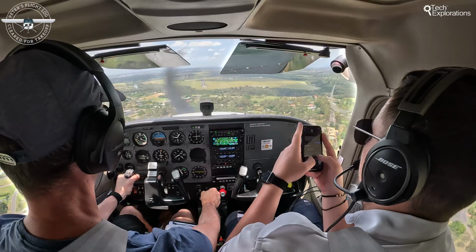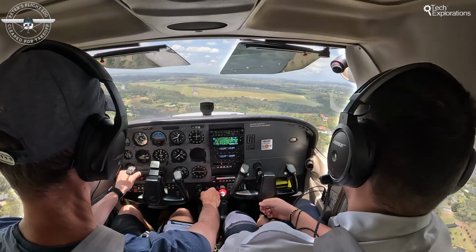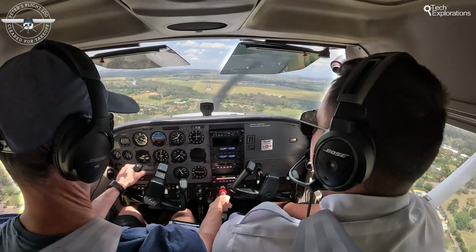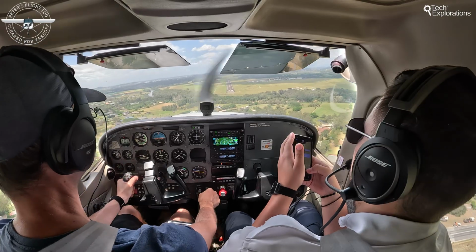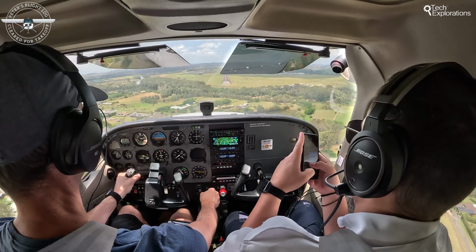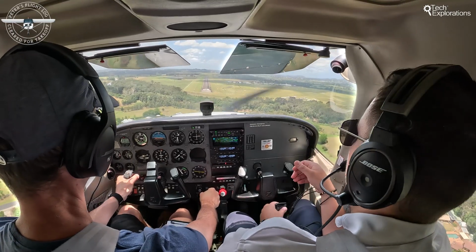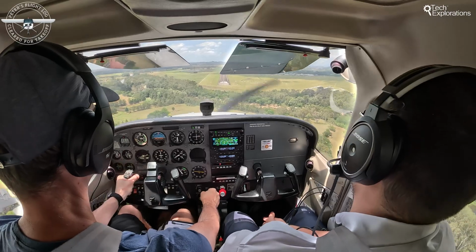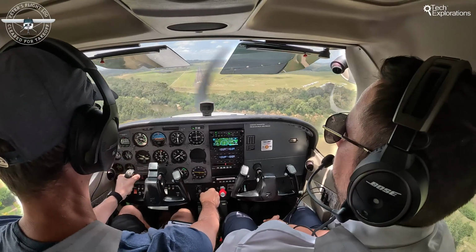Well, all clear, follow traffic joining mid-downwind ahead of you, a Cessna. Follow over the aircraft. Looking for traffic, Lima Oscar Uniform. Full flap. And we've got clearance for the option from tower. 70 knots.